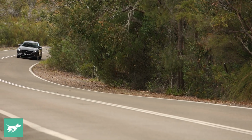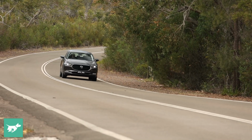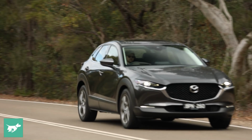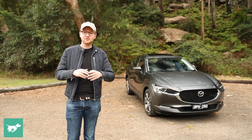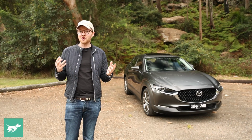Mazda's decision to introduce the CX-30 to the Australian market a couple of years ago to sit above the CX-3 but beneath the CX-5 in terms of size was a fascinating gamble. There was a question of whether this SUV would cannibalize sales from both of those vehicles, and with so much data now available to us, we basically know the answer to that is no.